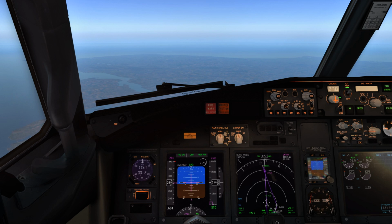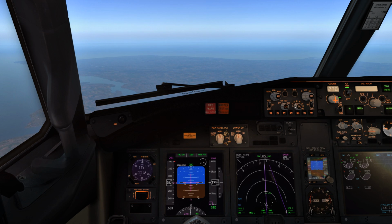Okay, so here we are now, 19,000, just ready to hit our top of descent as we are ready to come in for London City Airport on the ILS for runway 09. Now, as you can see, we're just going to basically do a loop at Godlum to come back round.